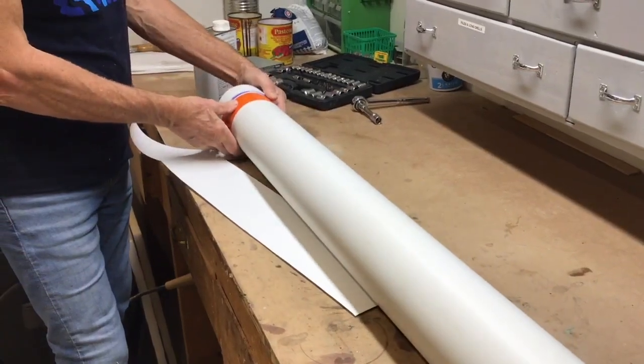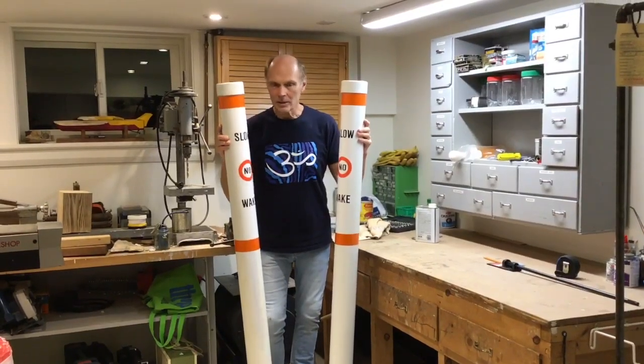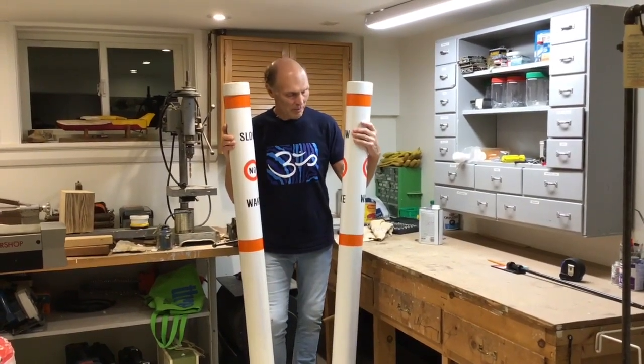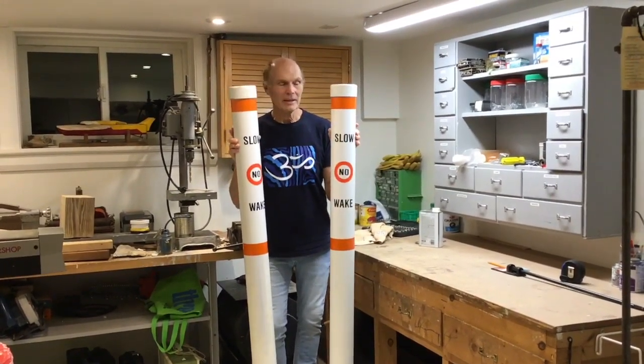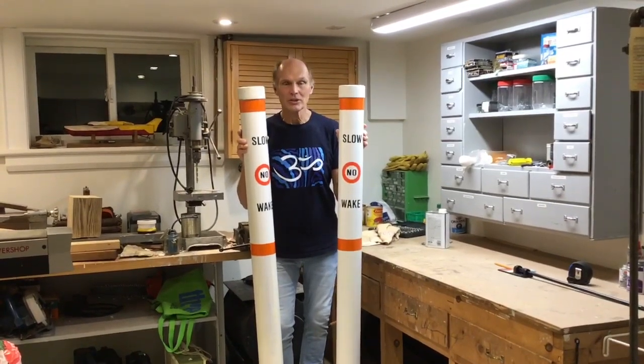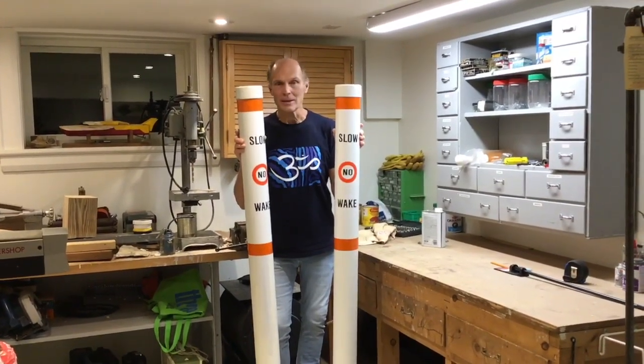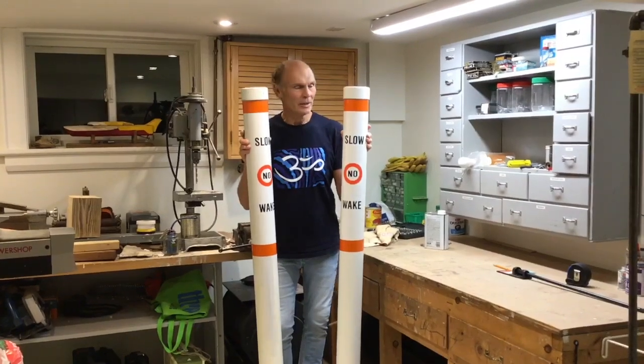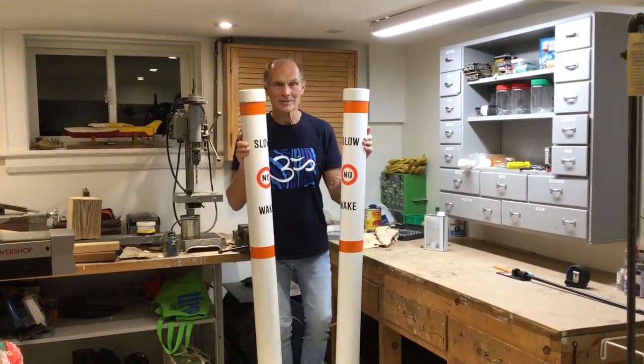after it's painted. So here I've got all the stickers applied and the markers are totally finished. I'm actually quite pleased with them. Getting the lettering done in a sign shop looks very professional as opposed to me painting them on by hand, so they look rather spiffy.